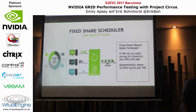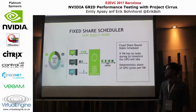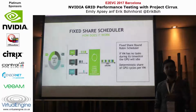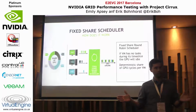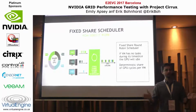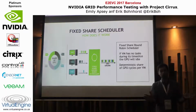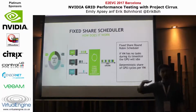Next scheduler is the fixed share scheduler. This is a scheduler which is mainly implemented for CSPs, cloud service providers. They do it dependent not on how many VMs are powered on, but dependent on the vGPU profile that you assign to it. So if you have a GPU, let's say the P40 as an example, it has 24 gigs of frame buffer, and you assign all VMs a 6 gigabyte frame buffer, you can run up to 4 VMs on that GPU. So it's giving you 25% of the time on the GPU, no matter if you're the only powered on VM or if all 4 of them are powered on. A cloud service provider requires it because he wants to actually charge you for these other cycles. He wants to make sure that's the amount of performance you get. If you want more, pay more, right?